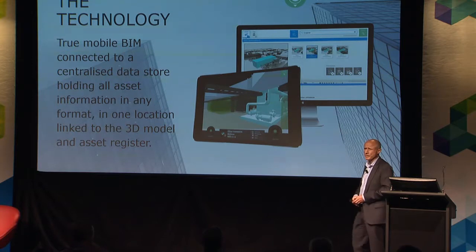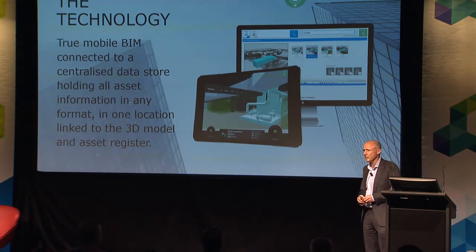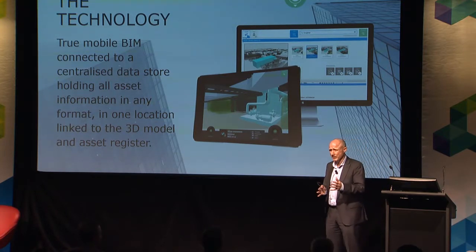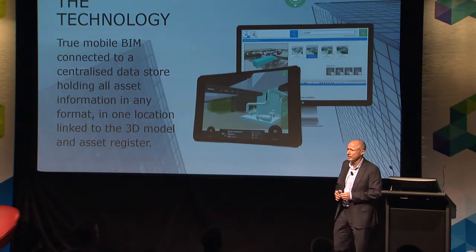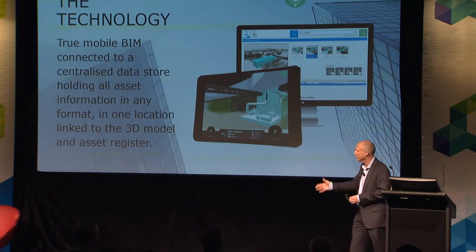Again, the solution for us was Unity, using gaming technology to deliver those models on a mobile device. What we want to do is make the models usable. It's never going to be that an FM guy is going to use something like Navisworks or, God forbid, Revit to try and get access to information. So we had to take those models and in some way bring them onto a mobile device and make it as usable as possible.